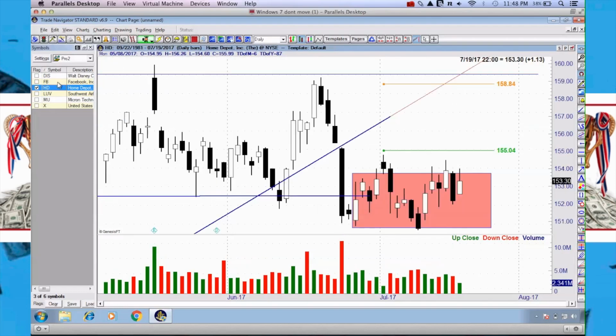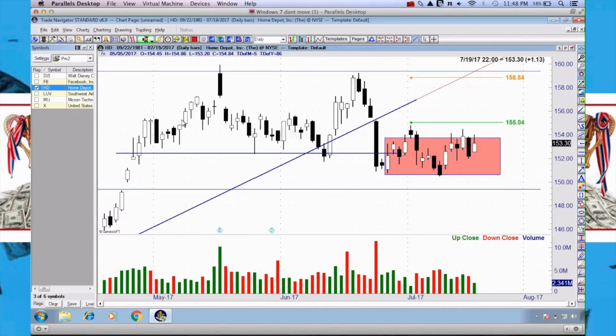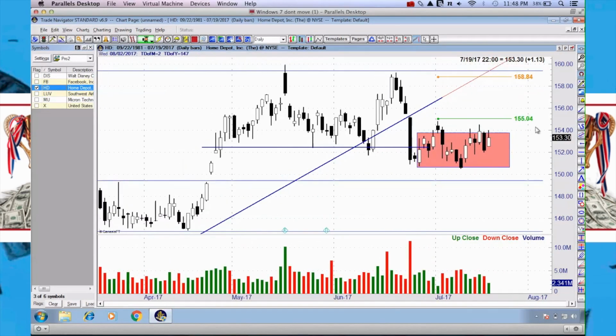Home Depot is also moving sideways. It hasn't really triggered any trade whatsoever. But that's also another potential trade, by the way. I don't think I've spoken about HD all that much. Personally, I'm waiting for about a 155 break of this pivot over here. Given the market's bullish type of trend and continuation, I assume that HD is going to run up to about $158.84. Please keep that on your radar moving forward.